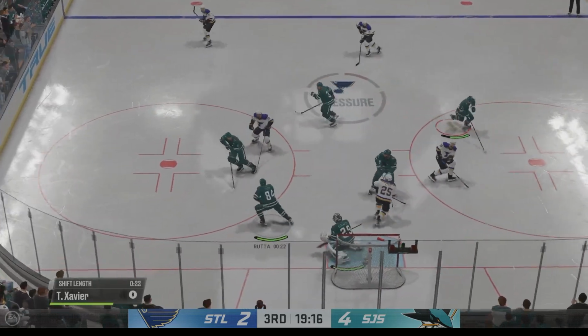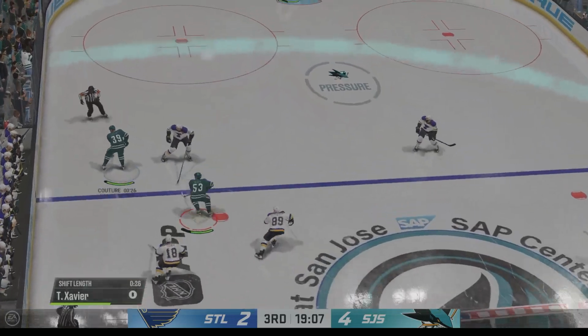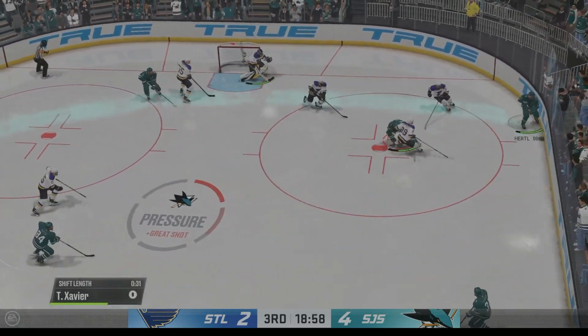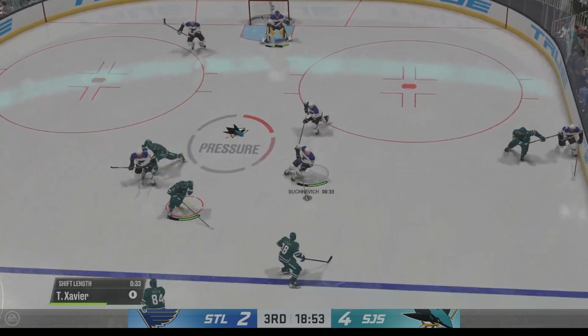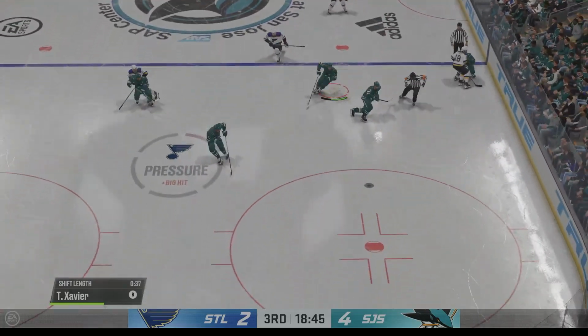Quick shot, and that's off target as it hits a body. San Jose's got the puck in the defensive end. Quick feed to Tactics. Big save in front. You have to be quick in your crease if you want to be able to deny low zone shots. He does that perfectly as he's tight to the shooter right there.